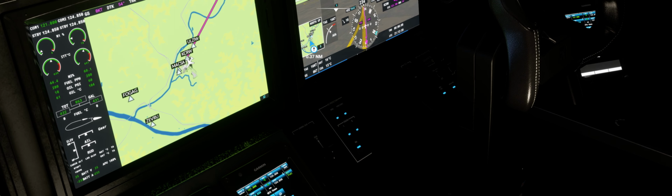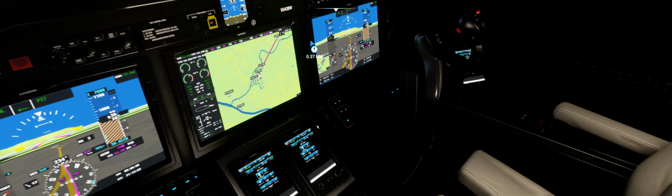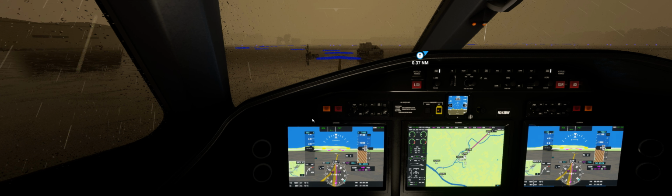Okay, get our pitot heat. Actually, I'm going to have all of our icing equipment on. Short runway 5 using taxiway Bravo, Cessna 3 Bravo Whiskey. Just because this could get messy fast as we climb out. And I'd rather have it on and not need it than need it and not have it, or not be able to access it easily.